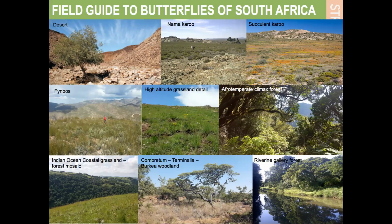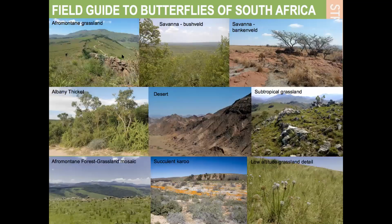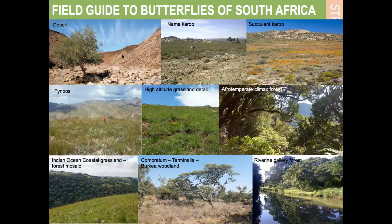The Nama Karoo, you can see there's a man with a butterfly net. Oh, hang on, disappeared. There's a man with the butterfly net. That's a place called Sutherland in the center of the Karoo, and there are several endemic and very rare butterflies there. Then some succulent Karoo.